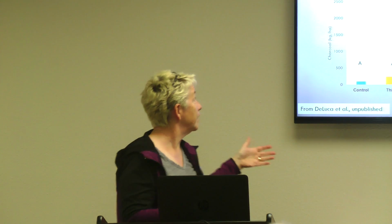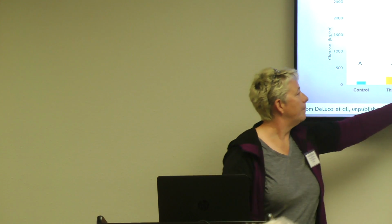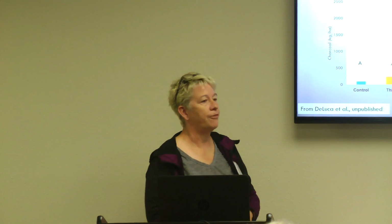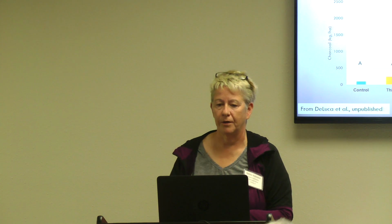And then just another example of some restoration treatments with fire surrogate. The big increase in charcoal comes when we thin and burn. And it's often seen first in the forest floor.